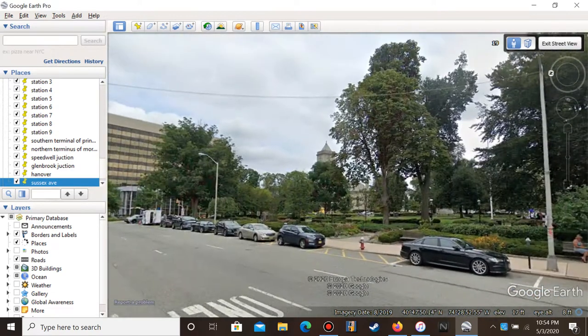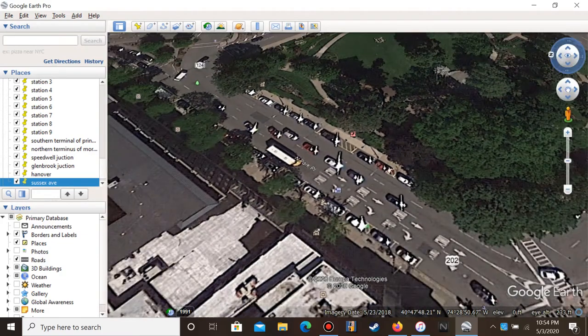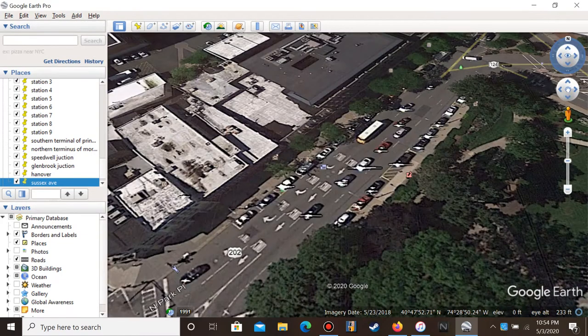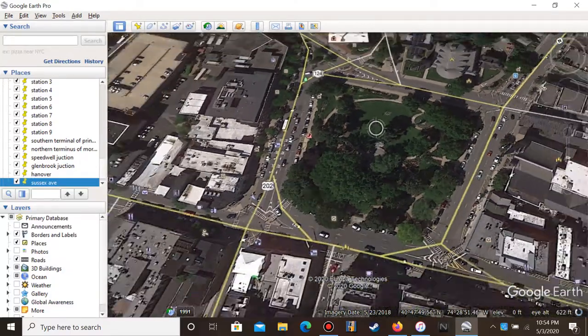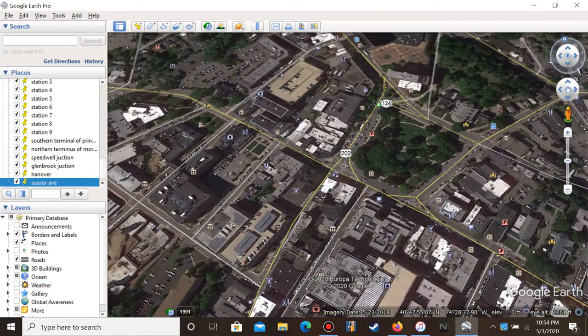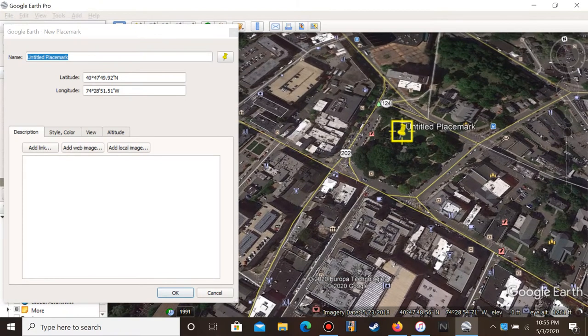This is the terminal right here, Morristown Green. It's a very good park. So, yeah, it's an amazing park. But I mean, it's more of the square, but it's amazing. And now we have.